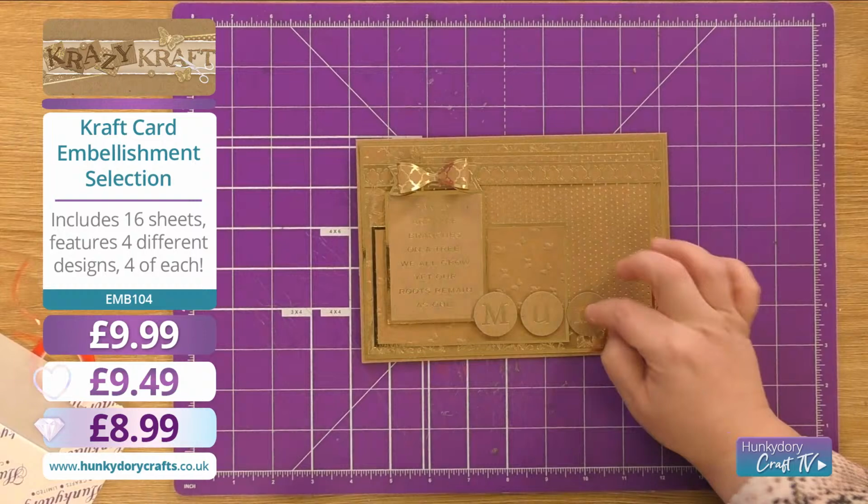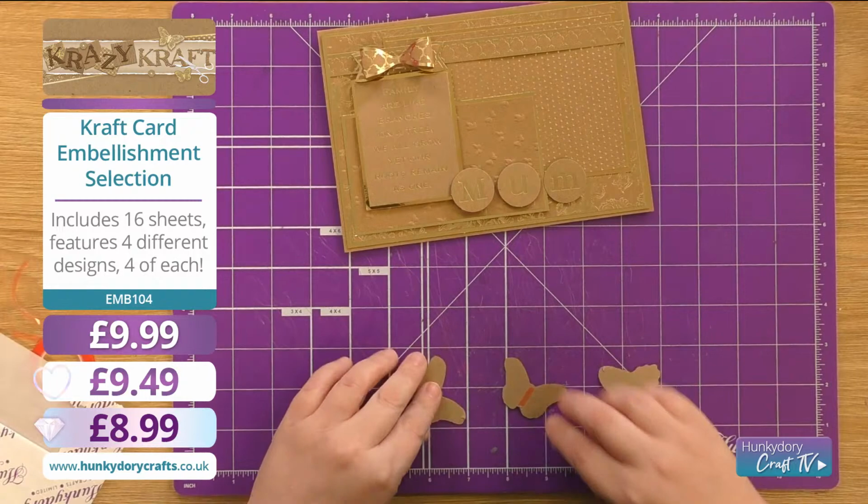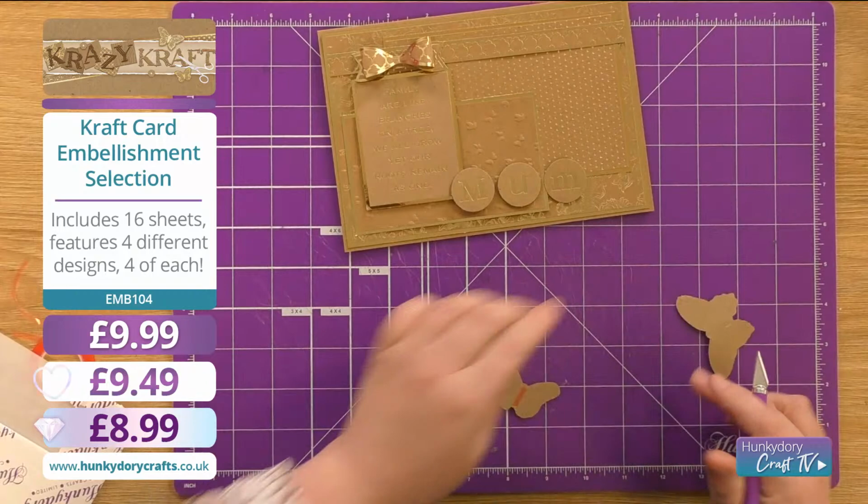So we'll go with mum there. And then I'm going to go in with a couple of butterflies, because why not? We have enough elements, don't we? We certainly do. And it's a nice big size card, so you want to fill it out. You want to make it fun and interesting and have lots of things to look at all over the place.